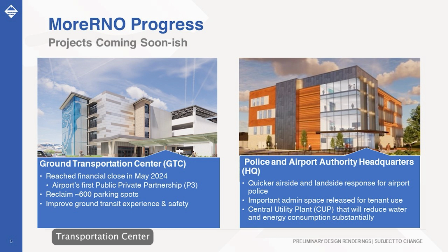Second project is the Ground Transportation Center. That will be starting construction sometime this summer, and it is going to be a nice, big, beautiful building that puts all ground transportation, your Ubers, your Lyfts, your taxis, shuttles, on the ground floor. It's going to move all rental car activities to the upper 2nd, 3rd, and 4th floors. Not only does that give the traveling public a really cool building to operate out of, but it's going to open up 600 parking spaces in the existing parking garage. So we're excited about that. That kicks off full construction this summer. It takes about 3 years, so September of 2028, we'll see that.